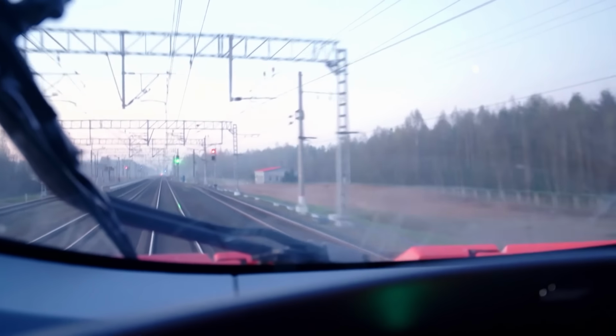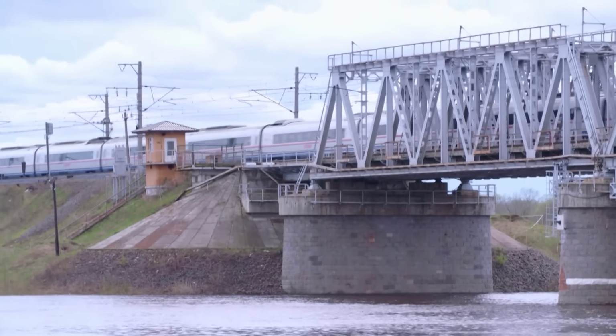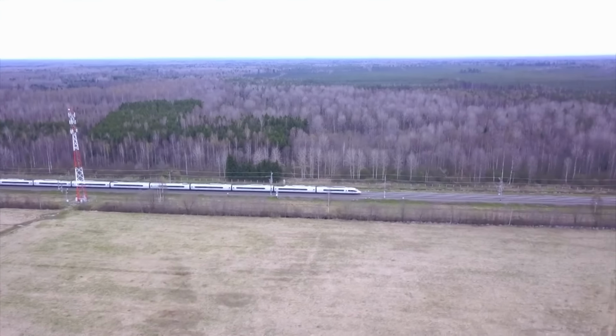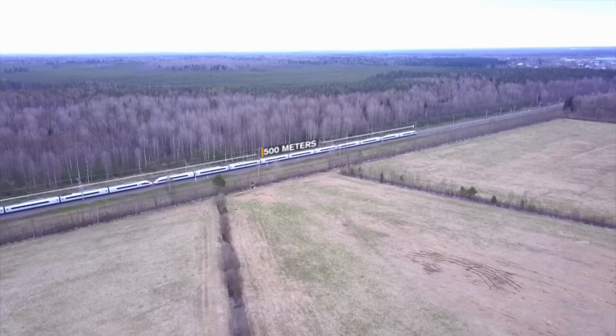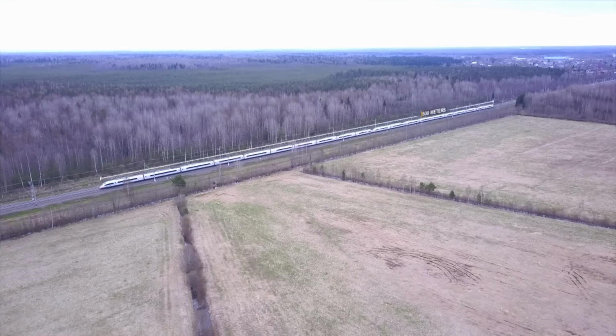Its technology is perfectly adapted to the Russian climate. Even at minus 40 degrees Celsius, all systems function without fail. One of a kind, a Peregrine Falcon is also capable of double heading, which means it can pull 20 cars, taking it to a proud length of 500 meters, the record for the longest high-speed train in the world.